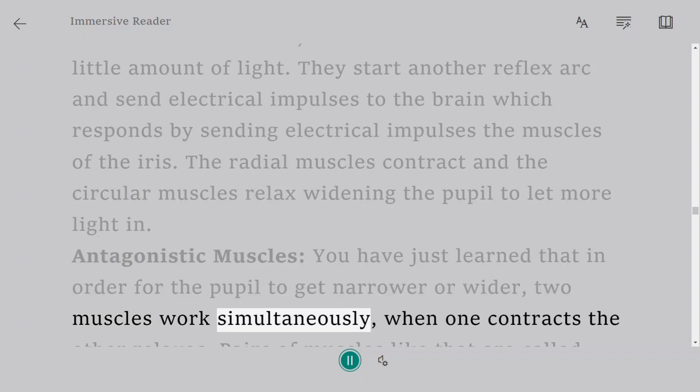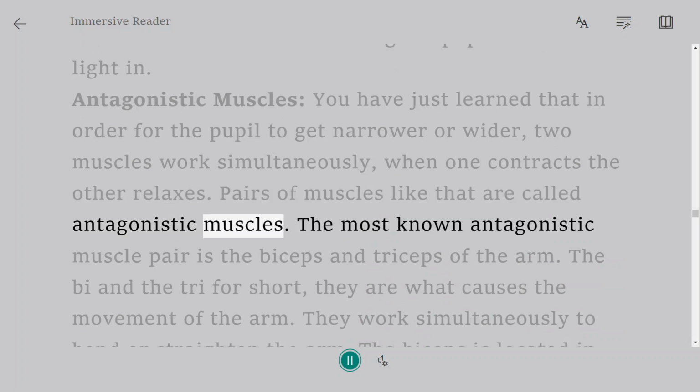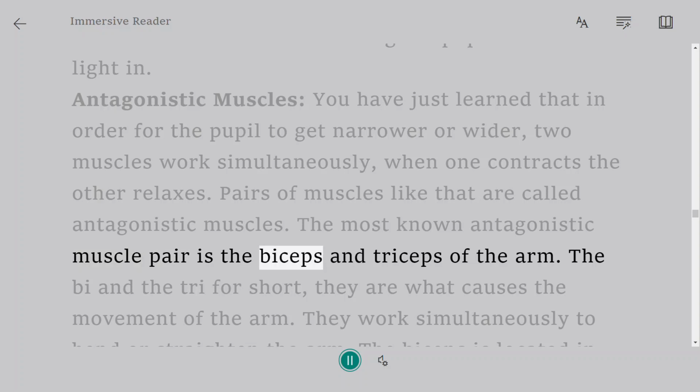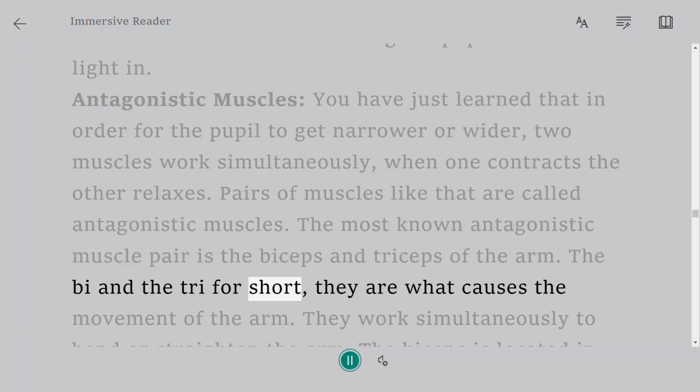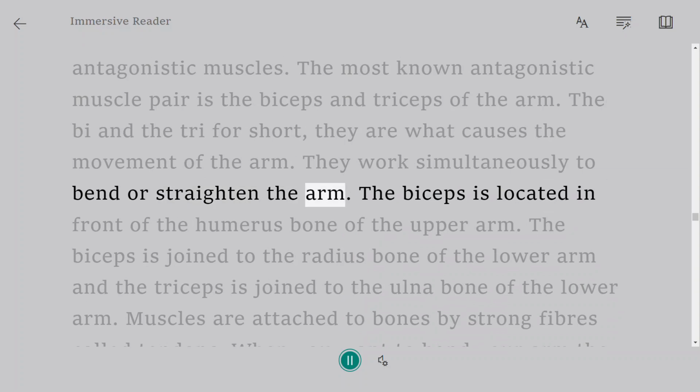Antagonistic muscles. You have just learned that in order for the pupil to get narrower or wider, two muscles work simultaneously. When one contracts, the other relaxes. Pairs of muscles like that are called antagonistic muscles. The most known antagonistic muscle pair is the biceps and triceps of the arm. The bi and the tri for short, they are what causes the movement of the arm. They work simultaneously to bend or straighten the arm.